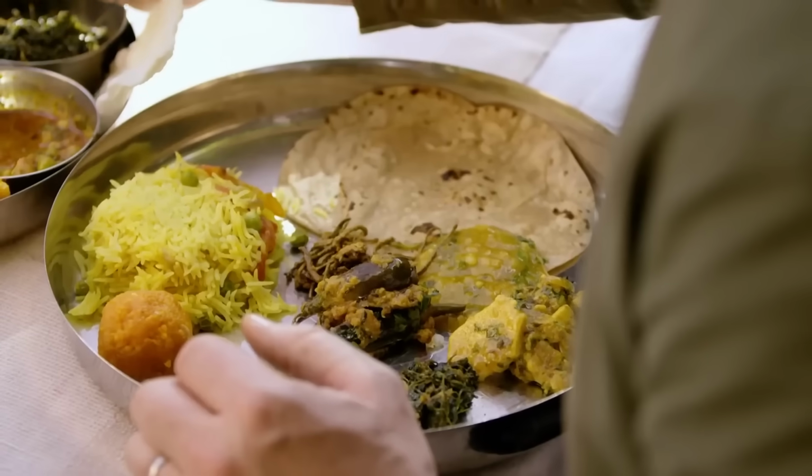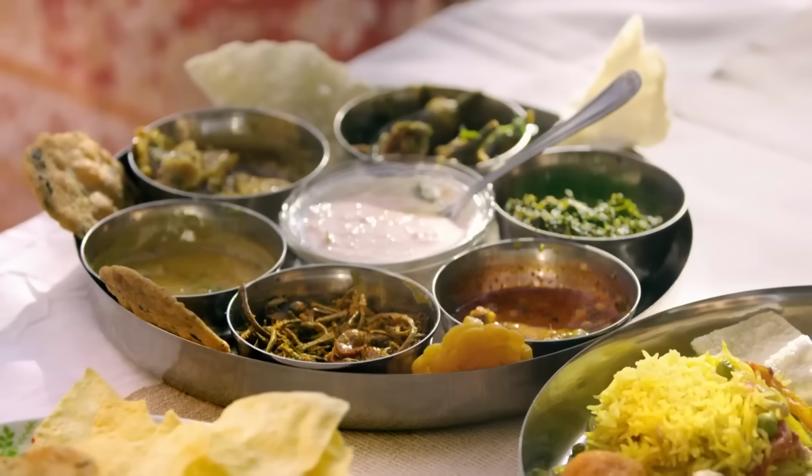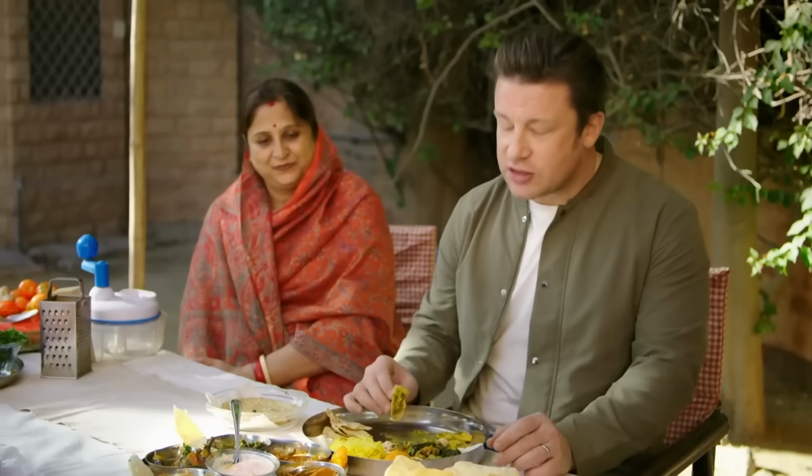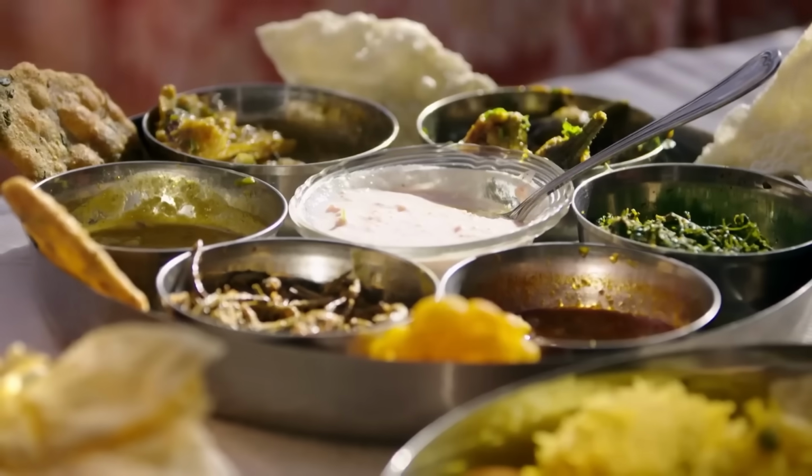Mmm! The smokiness, the trick with the charcoal has given layer upon layer of flavours. Wow. I mean, this is the joy of a thali, isn't it? There are so many different flavors and textures. There's so much to learn from that. It's a really clever way to have a scrumptious meal and it never being boring. I'm so grateful for you showing me this. And I'm just going to concentrate very hard on eating now. I hope you don't mind.